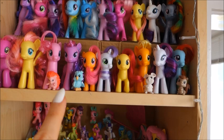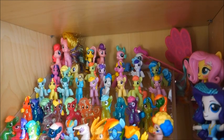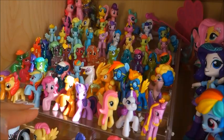These are new, I got them in my advent calendar this year. And I know that this one goes to Pinkie Pie and this one goes to Rainbow Dash, so that's why they are there. So one shelf below that, there are all of my blind bag ponies, generation 4. On this, this is a nail polish shelf riser, but flipped upside down. That's why it doesn't have these clear plastic things here, but it's just like stairs.